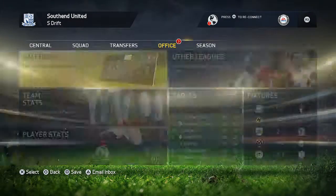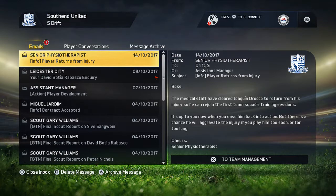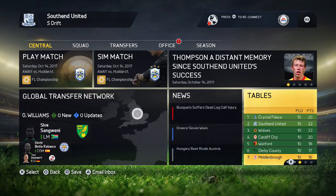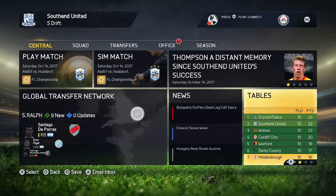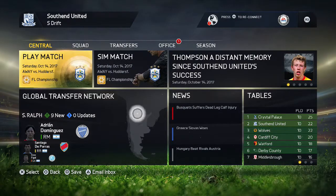Let's start off by heading over to the office. And we see that the player has returned from injury, is Droko, the centre back, so he'll be back for first team action soon. And then we'll have a look at the table and we'll see that Southend United are currently sitting in second place, 3 points behind Crystal Palace. Let's look to close that gap in the next game, which is up against Huddersfield Town away. And let's go for the win.